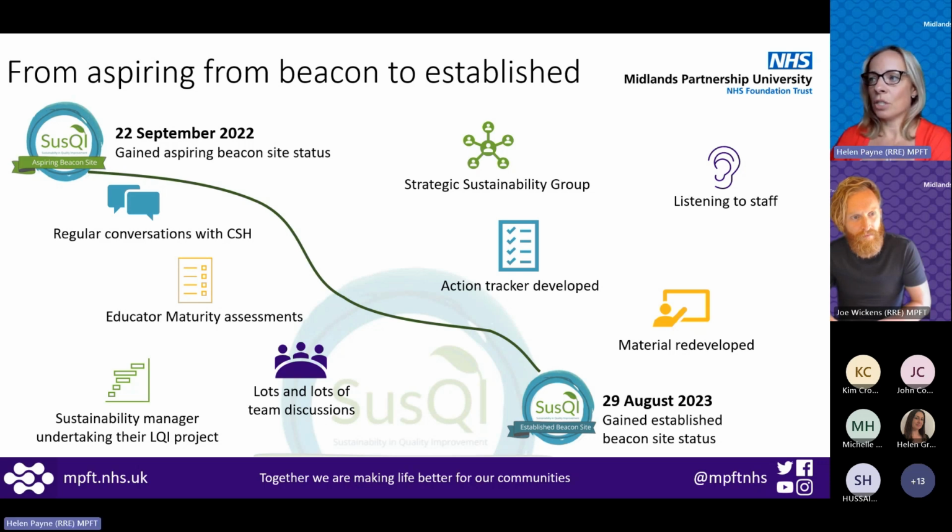The Trust established a strategic sustainability group, which was led by one of our exec directors. We realised that we really needed to listen to feedback from people to understand their concerns. There was a bit of resistance in the QI team to start off with, not in a really negative way, but just a lack of confidence, not understanding what exactly we'd got to build in and how it was going to look. We needed to look at all of our materials in all the different levels of training and think about how that would fit in.